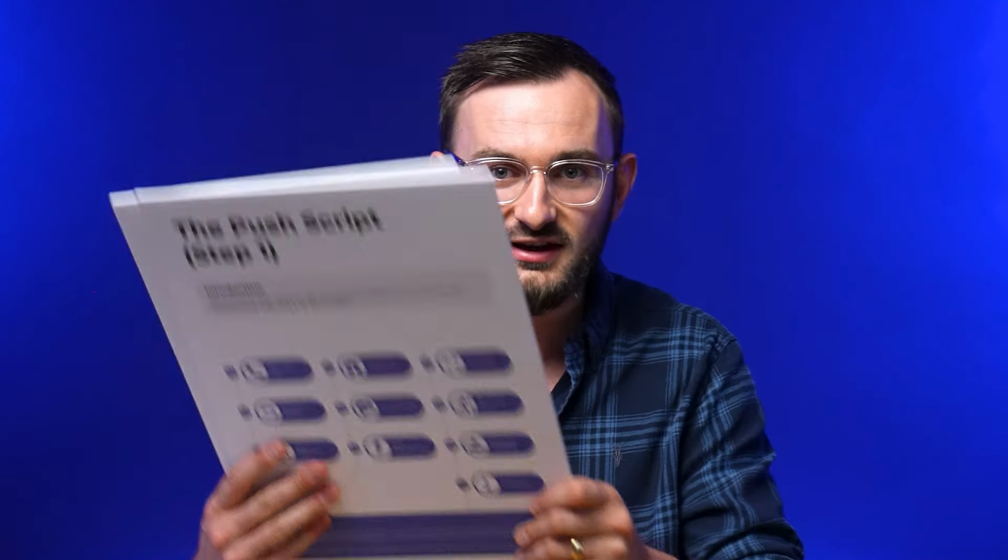They don't feel any pressure, but they feel a huge amount of desire for the offer. I get to genuinely go away, speak to my team, decide who we want to work with. Believe it or not, we actually turn people away. People think this is all just sales malarkey.